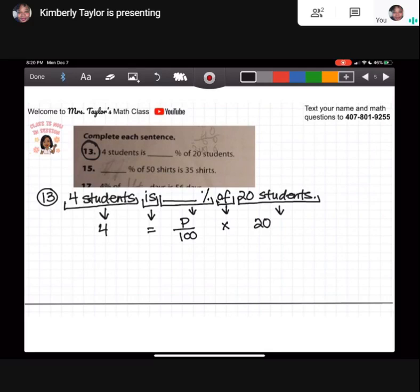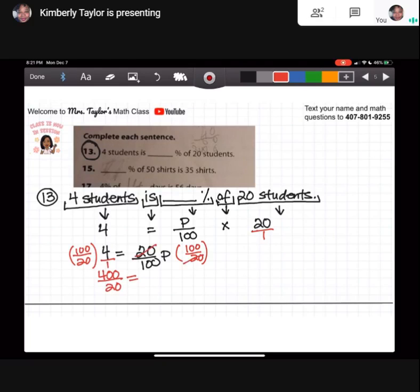I know another way to do it: part over whole is equal to the percent, P over 100. So here's just one way of doing it. On this side of the equation, I can rewrite this as a fraction. So change my whole number of 20 to a fraction. And so I can rewrite this as 4 is equal to 20 over 100, and I put P here. And so what I could do is multiply both sides by the reciprocal. So this could be 100 over 20 times 100 over 20. Okay, I could change this whole number 4 to a 1 as well. So I get 400 over 20 is equal to P.